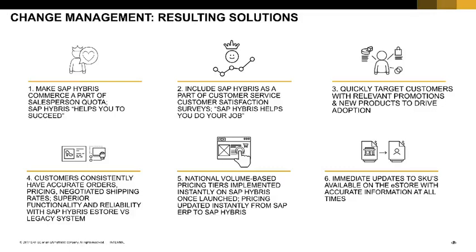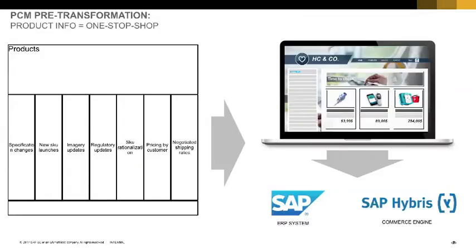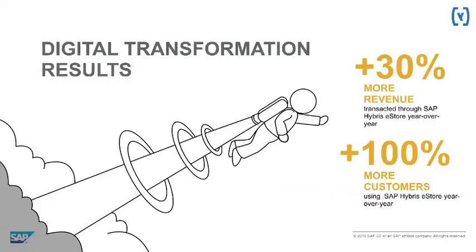And finally, and perhaps most importantly, the new eStore became a reference point for customers. Because the customers can consistently have accurate pricing, a full assortment of pictures, their negotiated shipping rates, as well as information about new products and marketing collateral, it became a destination. So now, instead of multiple locations, asking your sales rep or asking customer service or reaching out to product marketing, all of the relevant information about this medical device manufacturer's products, whether it's images, pricing, shipping rates, what replacement parts went with what SKUs, they were all in one location on the new SAP Hybris eStore, which was also integrated fully with the SAP ERP backend.